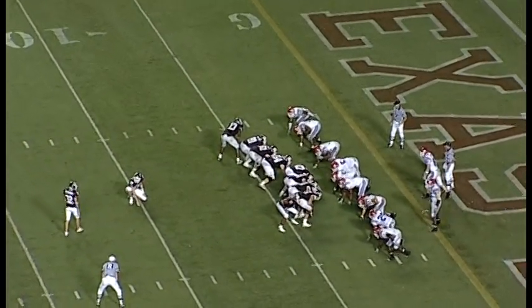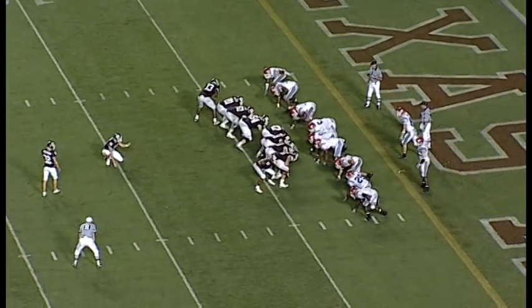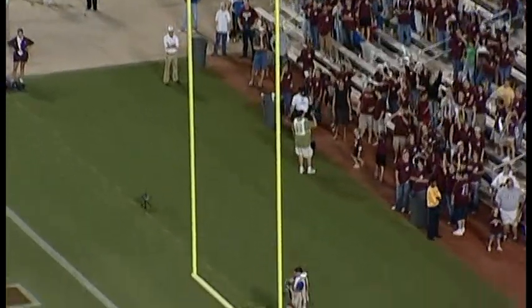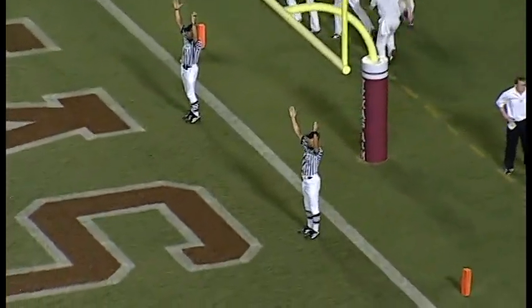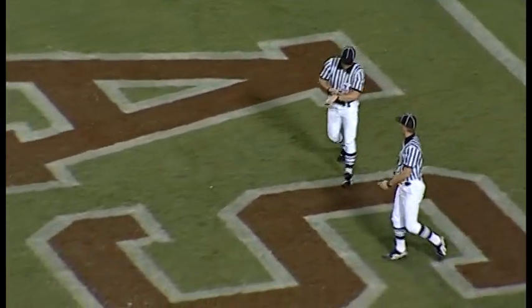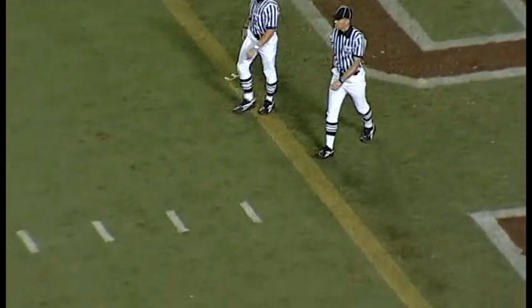30 seconds to go in the third. The Aggies made it 34-7. And now here we go on the extra point by Lane Newman. It's down, it's up, and it is good. And now with 30 seconds remaining in the third quarter, it's 35-7. It's your Aggies with the Aggie kickoff to come.